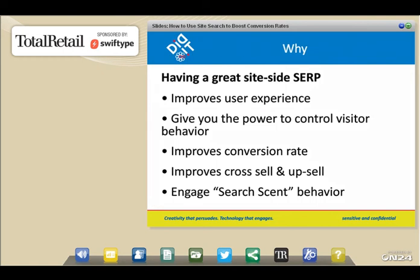So having a great site search engine results page is good in so many different ways, right? I mean, you have the control to guide that visitor's behavior, right? But you do it in such a way that they're used to it and they'll trust it unless your results are really horrible. If your results are bad, you've got to get your results better. But if your results are good, you can really improve cross-sell and upsell.